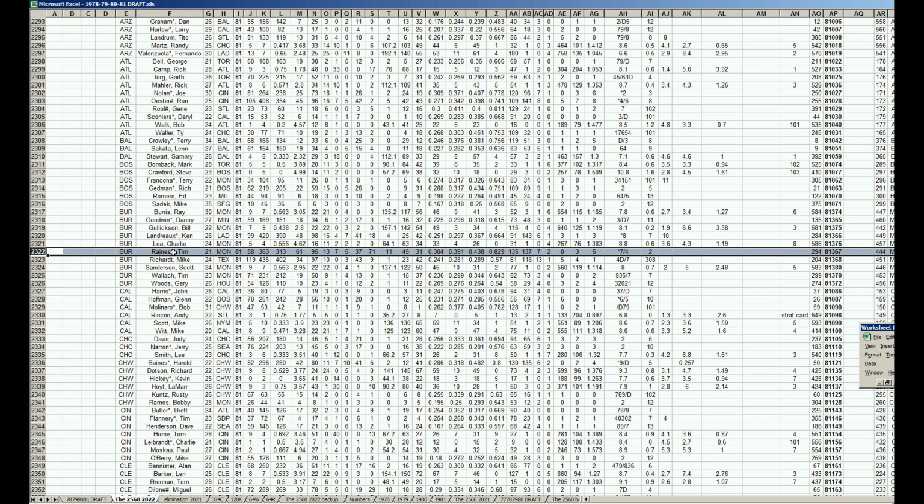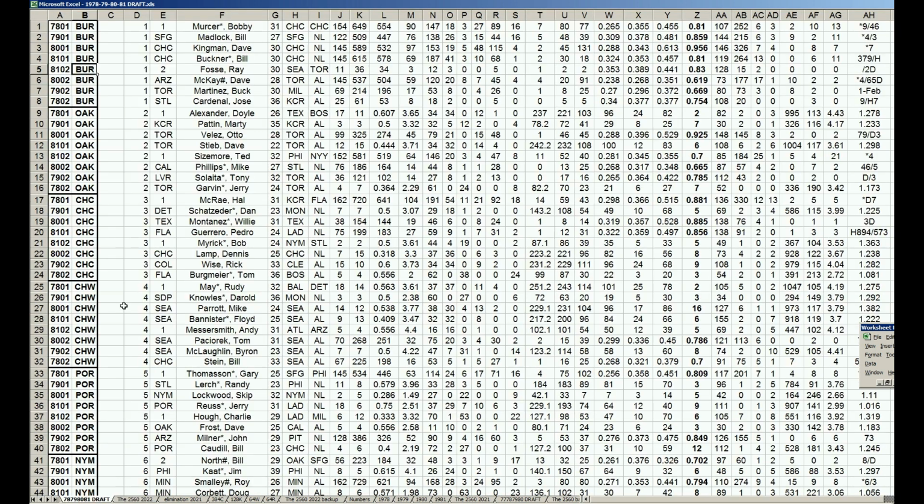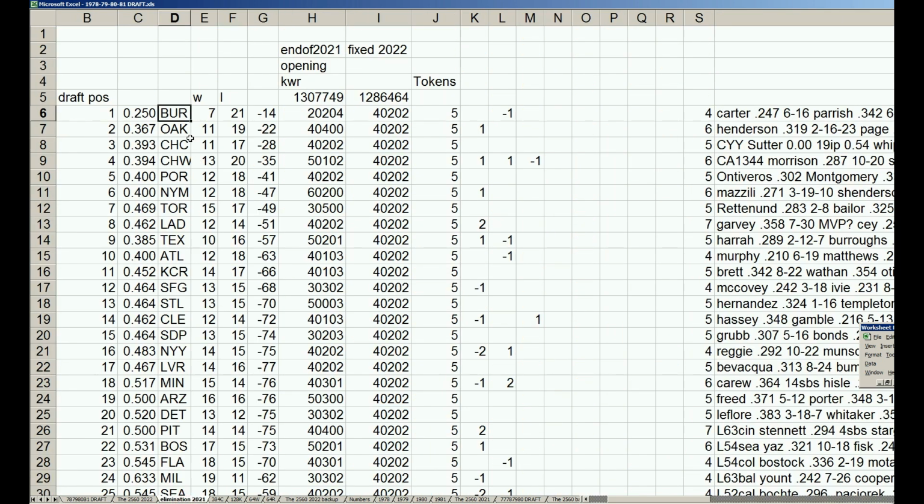Definite game changer. If I was a commissioner and I said, with the first overall pick in the draft, the Expos select Tim Raines, I think I'd be pretty happy with that. And so it's going to come down to Tim Raines or Steve Rogers, but Tim Raines makes sense in the first round, and Rogers in the second round. All right, the second team is Oakland.